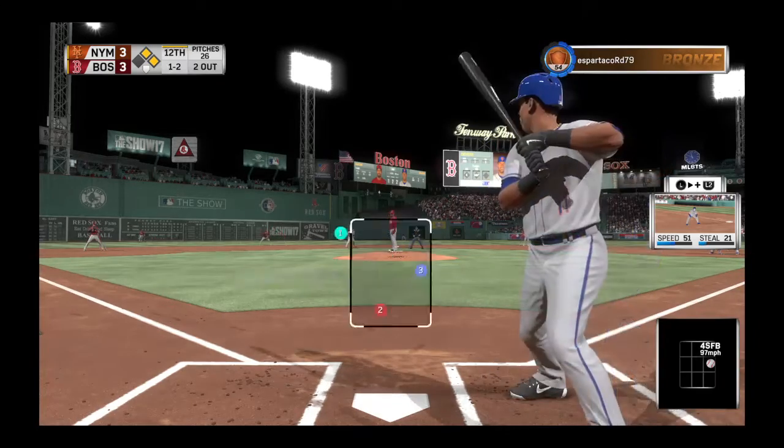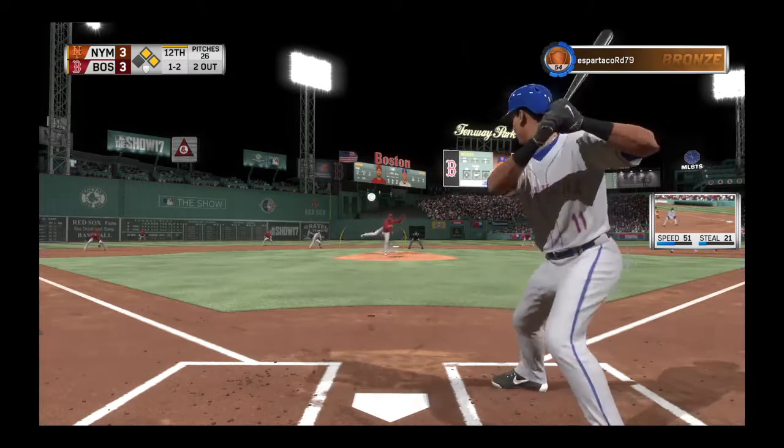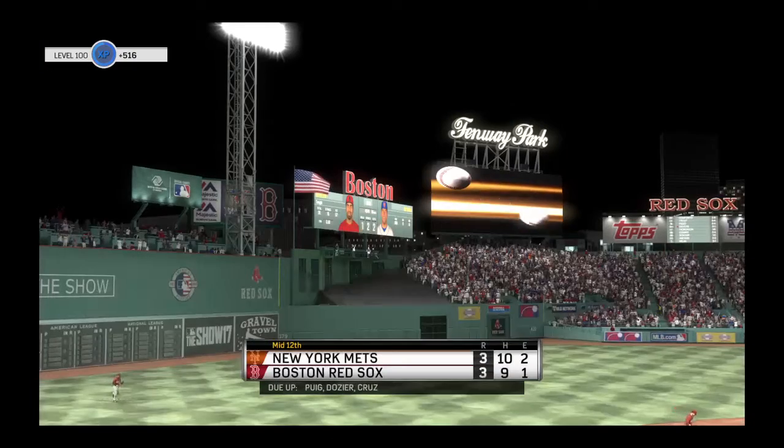Fastball called strike. 1-2. Now the 1-2 pitch. And he strikes him out here for out number 3. So after a score.